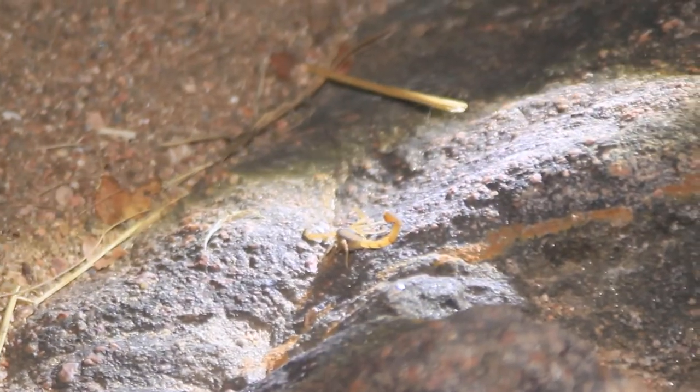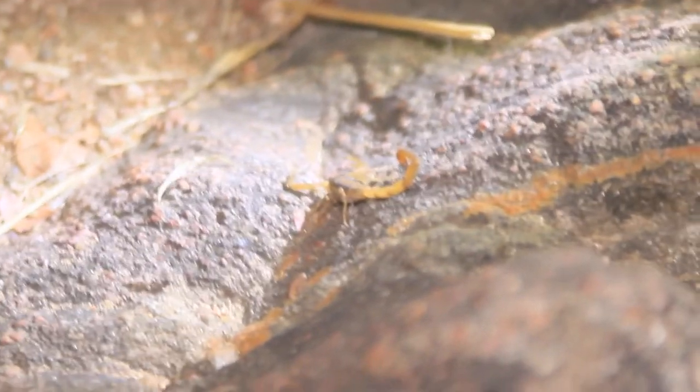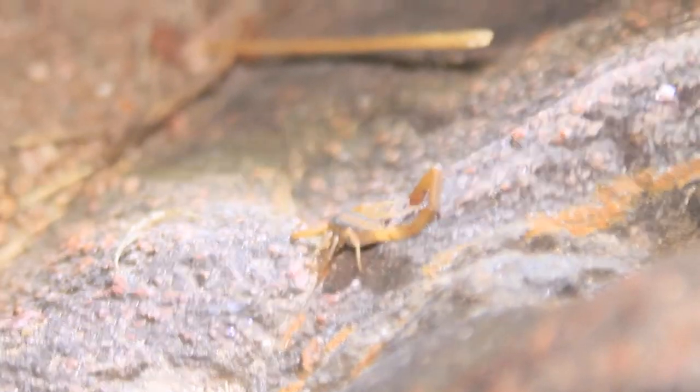Now, one rule of thumb you can always tell with scorpions is the thinner the pincers and the fatter the tail, the stronger the venom. Now, this guy has very thin pincers, but he has a very thin tail also. So he does not have a sting that would be dangerous at all to a person. This sting, you know, it'll hurt. Might ruin your day, but it's nothing to worry about.